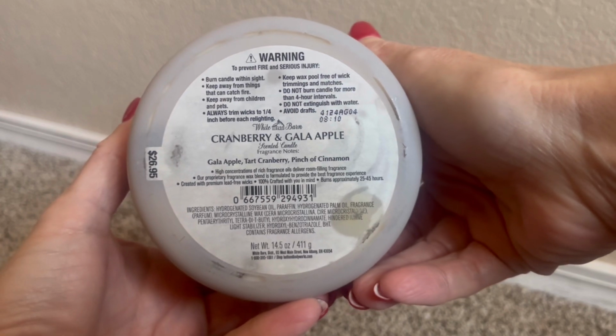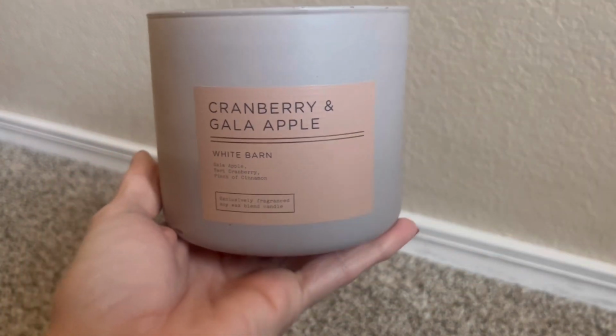I actually really liked this fragrance. However, you will see that there's quite a bit of wax left in this and the wicks are wonky. And why is that? Well, I did end up having to put this in my candle crock because the wicks dudded out on me halfway through.